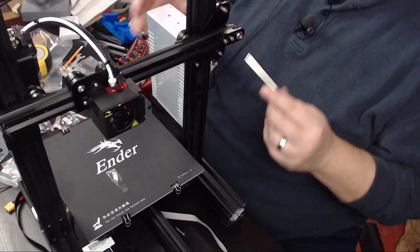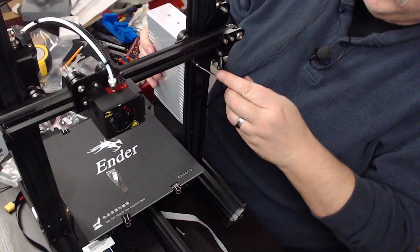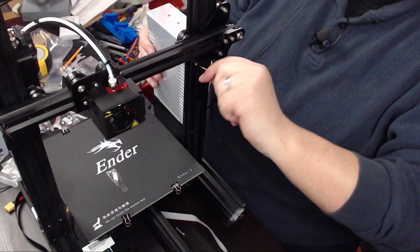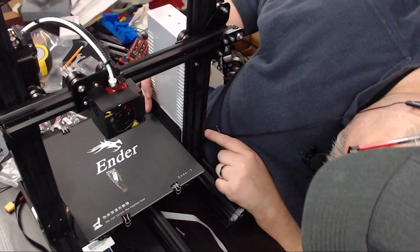Is this for an Ender 3 or a CR10S? Let me know in the comments. If you just know the board number, if it's a 1.1.3 or... what was the CR10S? Was that a 2.0.1? Yep. Either way, if it's a 2, it's a CR10S. If it's a 1, it's an Ender 3 or an original CR10. Chances are it's probably an original CR10.